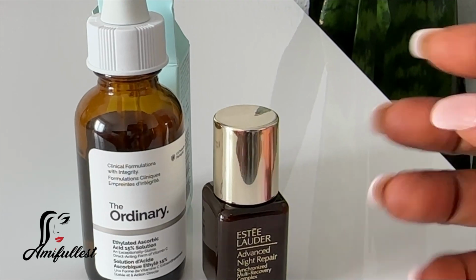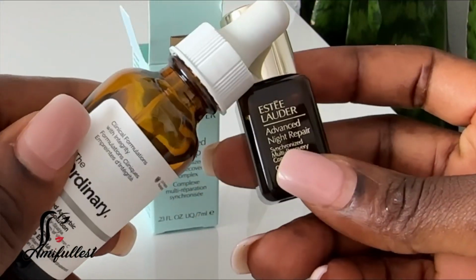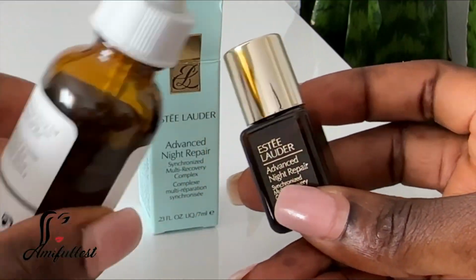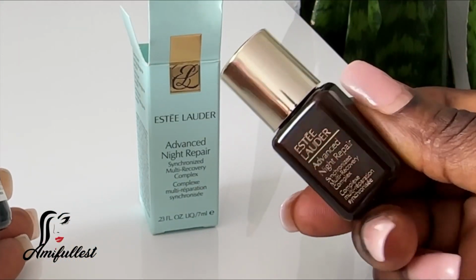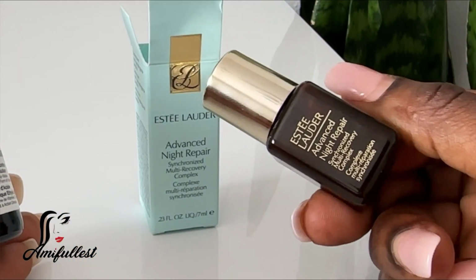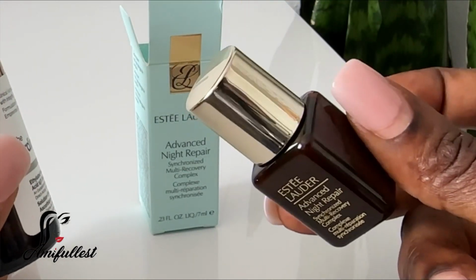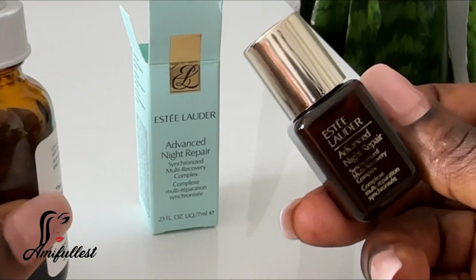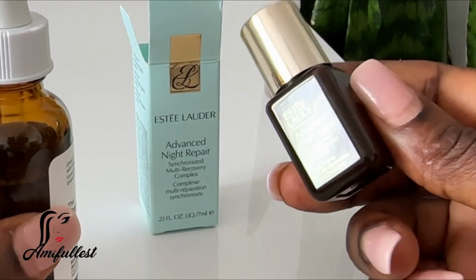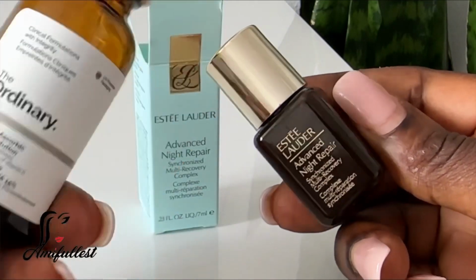So let me know in the comment box if you have tried these two together and what you think about combining, or should I just use one first, finish it, and then try this new product? Because I've used it now, I haven't got any bad skin reaction. This is the second bottle, so I think my skin likes it. I think the ingredients here are not really harsh on my skin, and same goes for this one also.